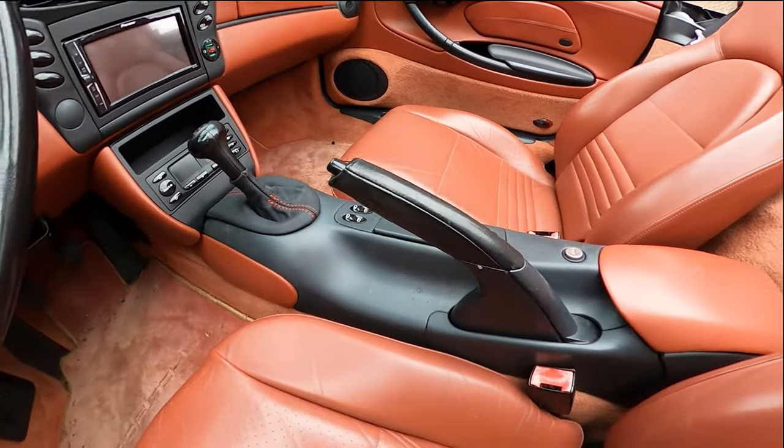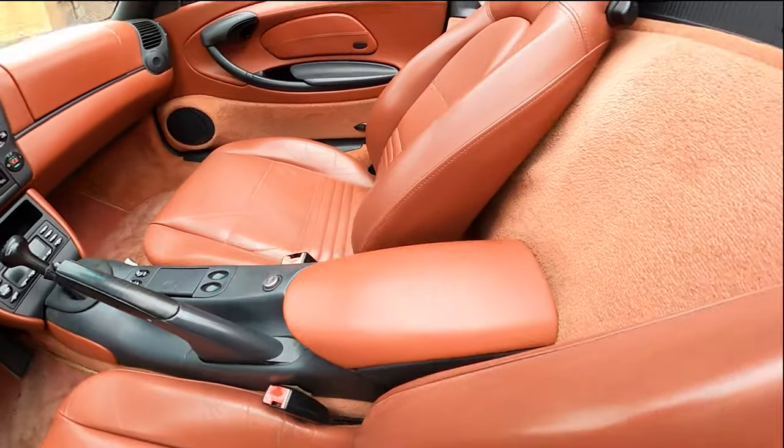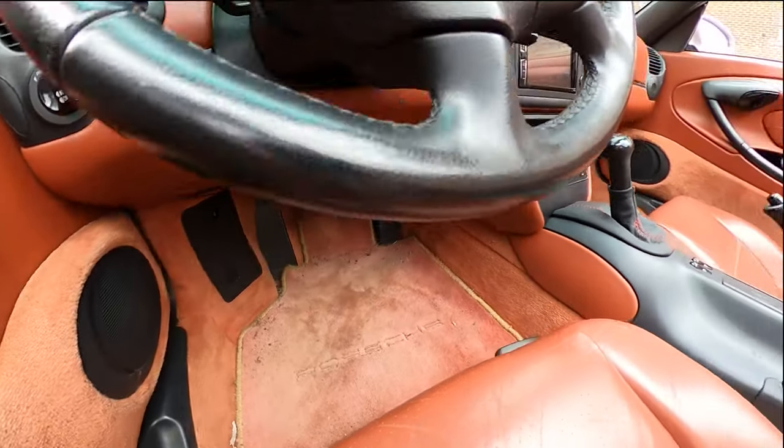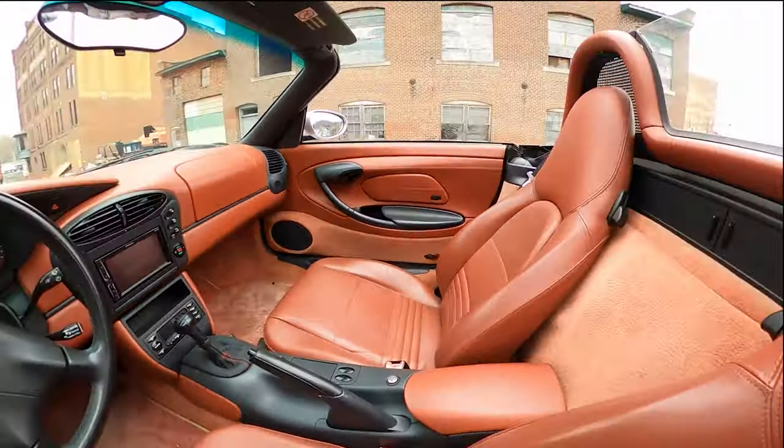Sorry I didn't clean up more. You can see it's pretty grimy in here. It's not even close to clean if you look up in there. But that's why we get a good deal on it. You don't get good deals on clean cars.